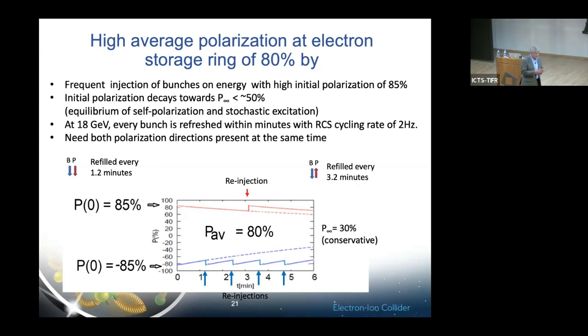Still, since the average polarization is only about 60%, and we also have bunches where the polarization has the wrong sign, the polarization would decay very quickly from this initial 80%. And in order to preserve an average polarization of 70%, we have to keep injecting, replacing the bunches by kicking one out and taking a fresh one in, and every bunch is replaced every 6 minutes. Which means we have to inject a new bunch in this machine during luminosity operation every second.